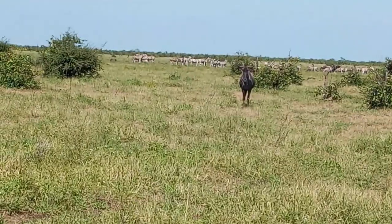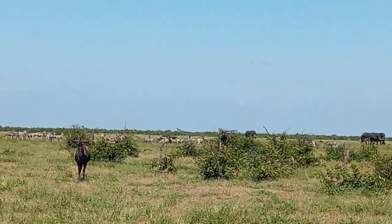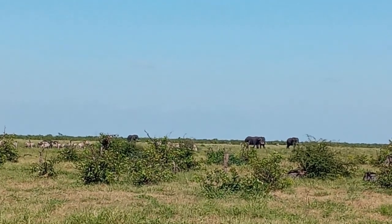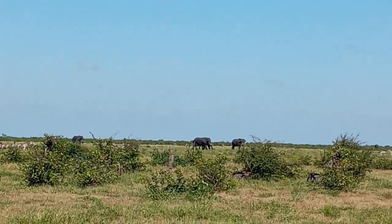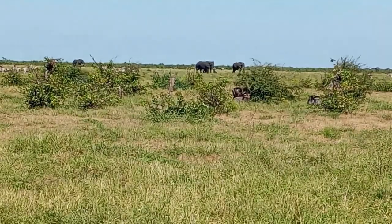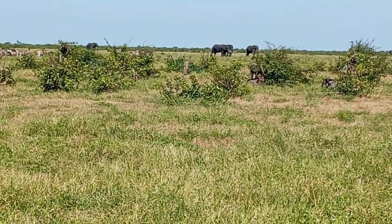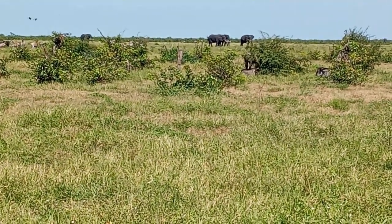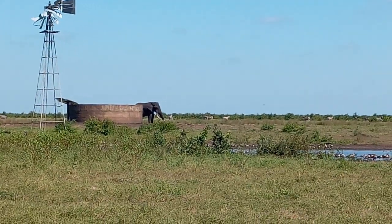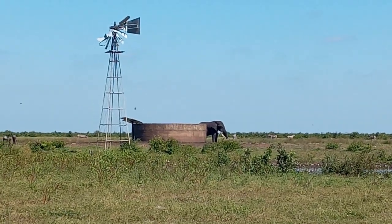Okay, so there's a wildebeest here, there's zebras in the background, and then there's a whole lot of elephant on the right hand side. Okay, there's more elephants way back in the bush. Another, looks like four or five I can count there. And then to the right there's another one, two, three, four, and there's a big one at the waterhole, which we'll go and have a look at now. Okay, so there's an elephant at the waterhole there by the windmill as well. Well, ex-windmill.